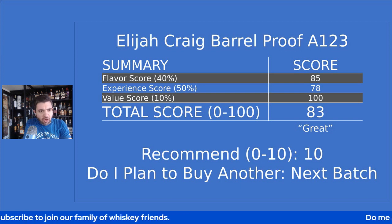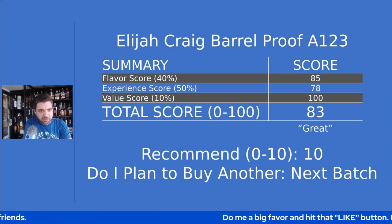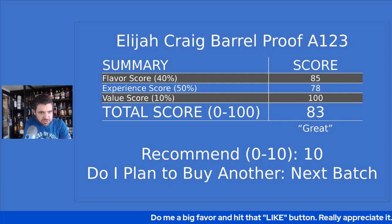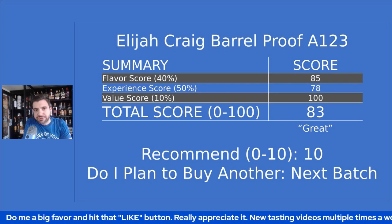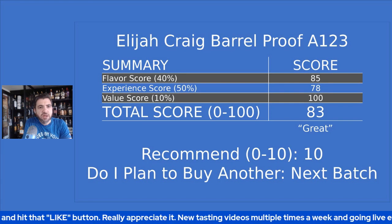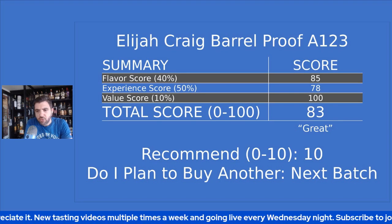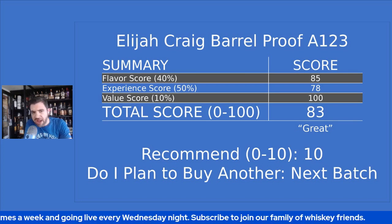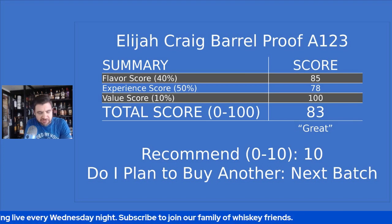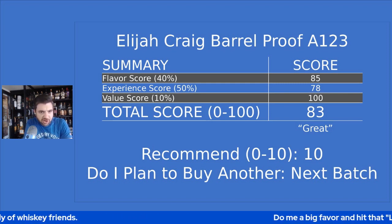Now, keep in mind, all of the scores that go into this, there are a whole bunch more metrics. They just get summarized in this fashion so that it's easier to consume. But there are 10 different metrics that go into all these different things. But ultimately, flavor is just how much you enjoy each step of the experience. Whereas the experience score is a more technical score when we're talking about the mouthfeel, the complexity, the length of the finish, truly kind of the art of the whiskey versus just the raw, do I like it or not?